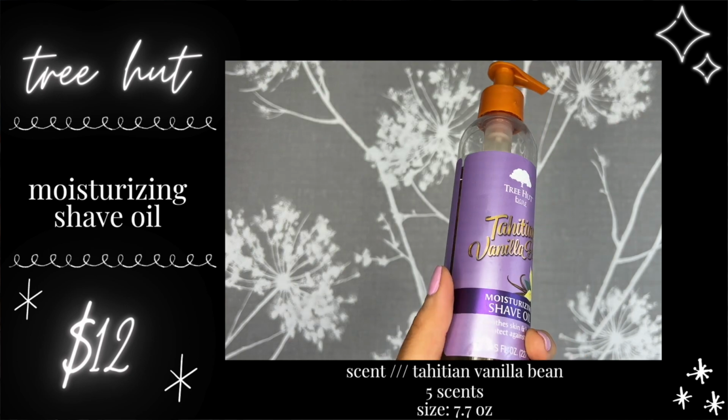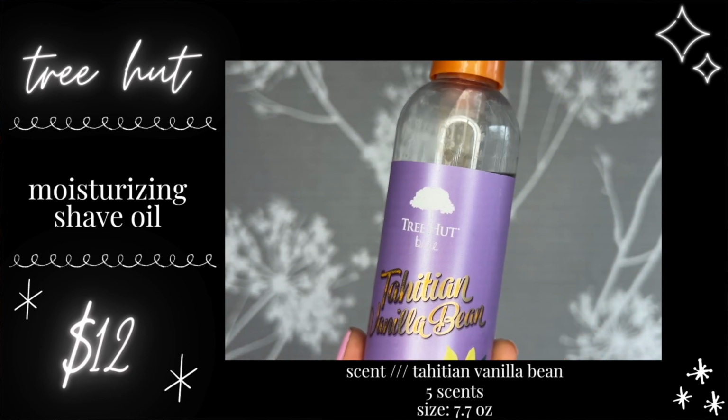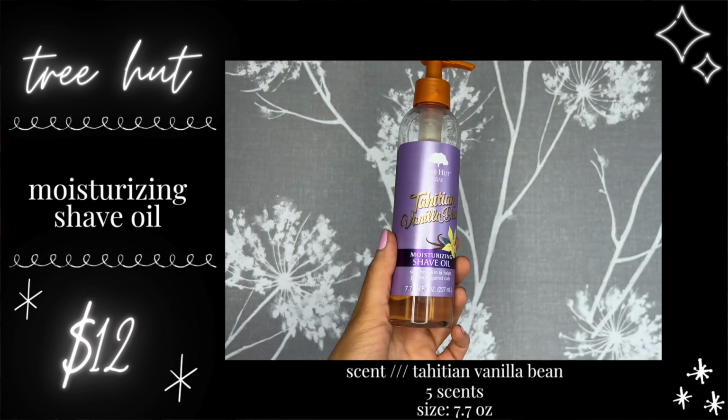It's obviously an oil, so it doesn't get frothy. It's not like a foam, nothing like that. I just feel like the shave is very close. It makes the shave closer. It smells really good. Like I said, they do have other flavors, but I don't know. I always felt like every time I used a shaving foam or even just soap, maybe wasn't the best. Obviously it gets the job done, but with foam, I use way too much. The razor glides so smoothly.